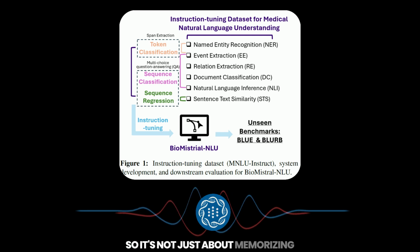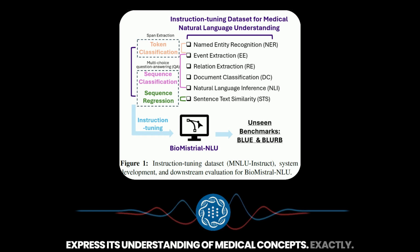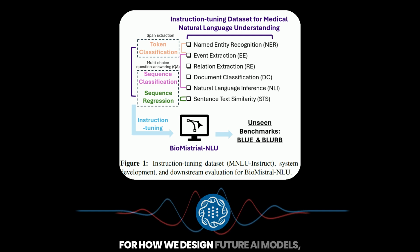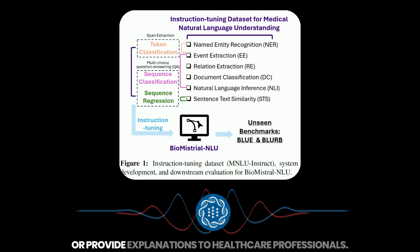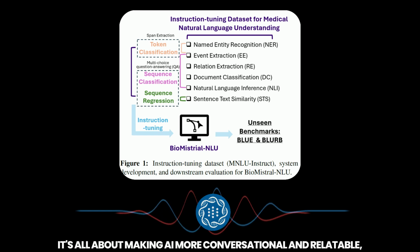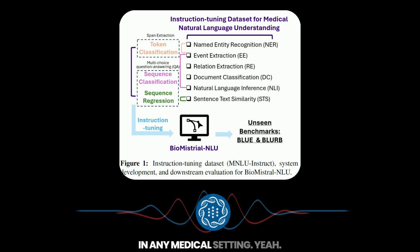So it's not just about memorizing definitions, it's about actually learning to express its understanding of medical concepts in a human-like way. Exactly. That's pretty amazing. It is, and this approach could have major implications for how we design future AI models, especially those meant to interact with patients or provide explanations to healthcare professionals. It's all about making AI more conversational and relatable, which is crucial in a field like healthcare. Absolutely. Clear communication is key in any medical setting.